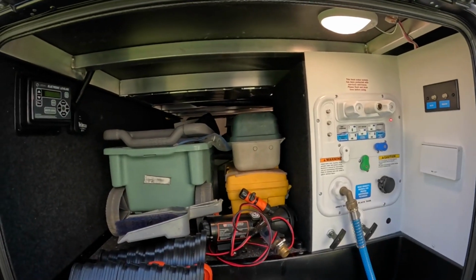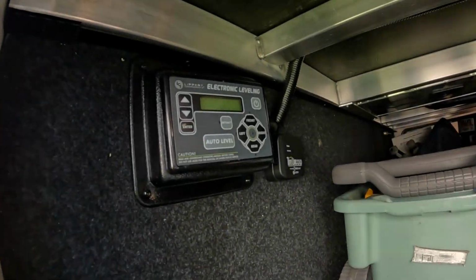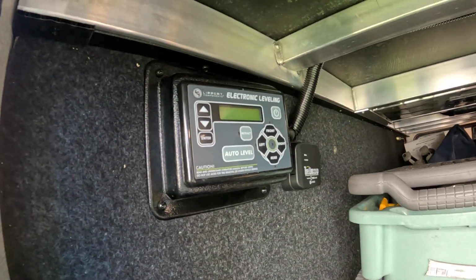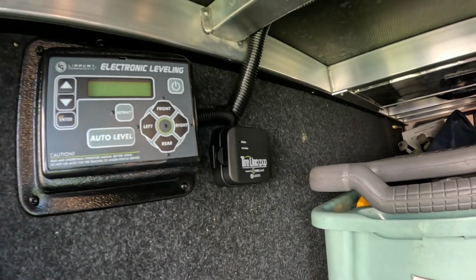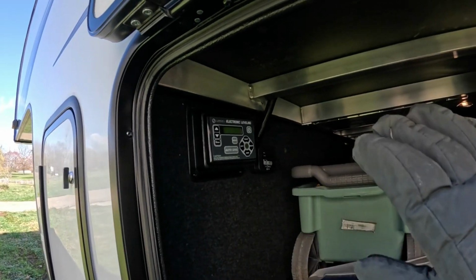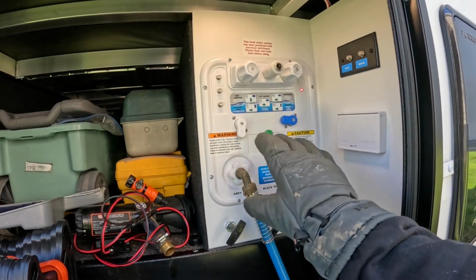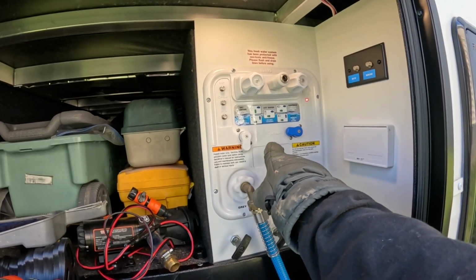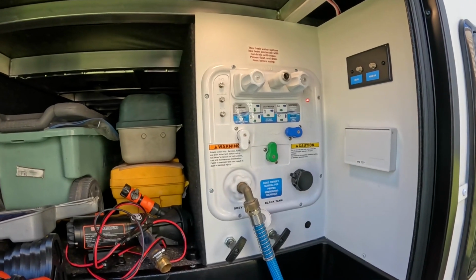The other side of the pass-through, again, I've got all my junk in here, but there is the 4-point auto leveling, the Tire Link TPMS system. So far, I really like the auto leveling. Push a button, done. And then we have our docking station here for the water. Not hard to understand, just follow the pictures for whatever it is that you are trying to do.